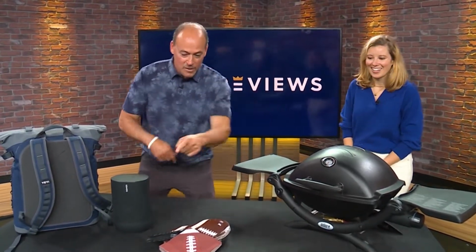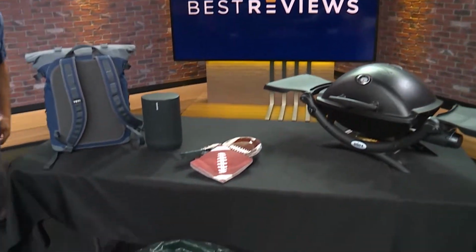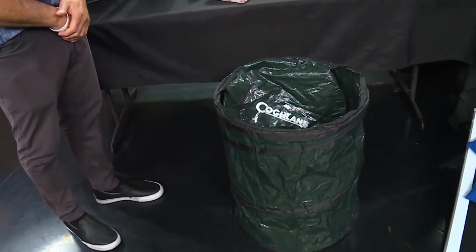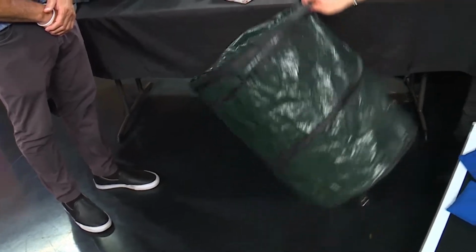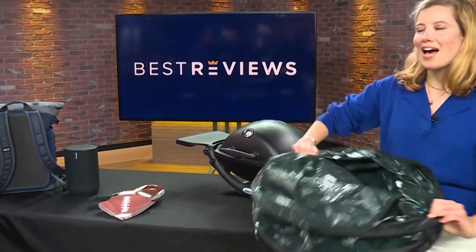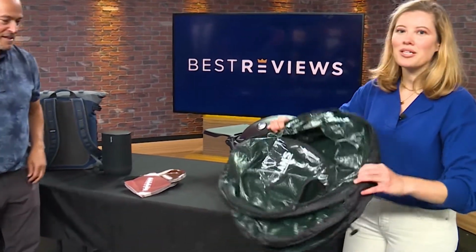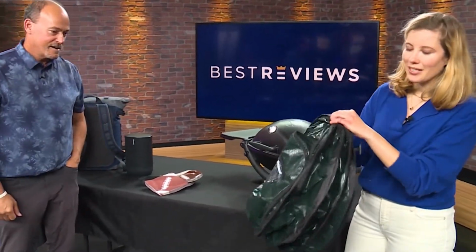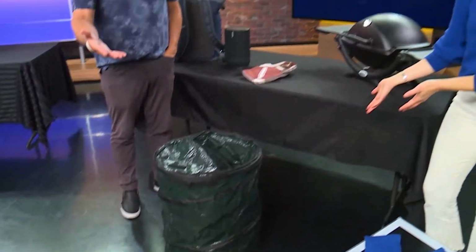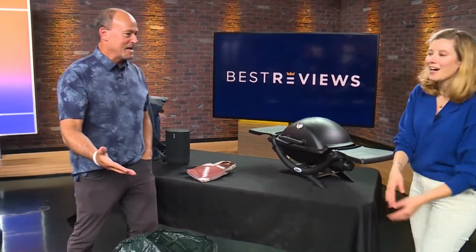All right, let's go into the front here because this is kind of neat. There's something about this, right? Yeah, it does something different. So you want to make sure that when you are tailgating, you're leaving your space as clean as you found it. So this is great. It's super portable. It's a collapsible trash can. As you can see, this pops open, and then everyone knows it's a trash can, so they'll use it. And it lands perfect. Hopefully.